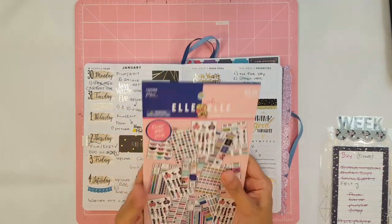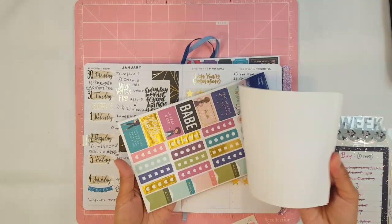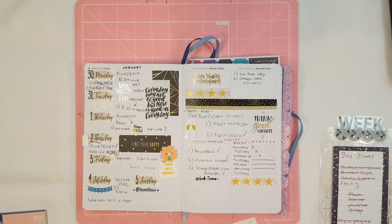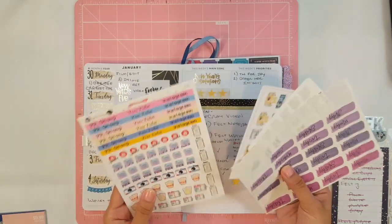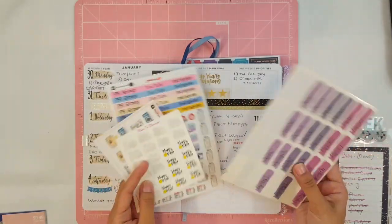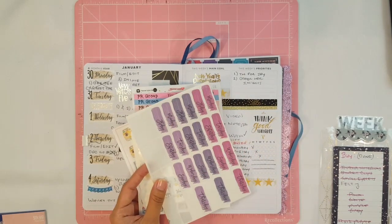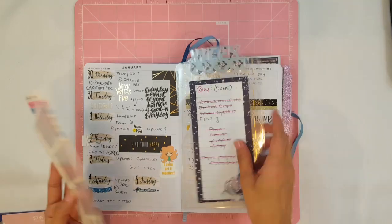And this time I'm going to be using the LOL book. I love this book, and I thought the colors were definitely perfect for a winter vibe, so I'm going to be using that. I pulled out a couple of stickers that I want to use. These little social media stickers, the cameras, the Happy Mail, and then the purple date covers, which will also apply to my Walmart TN.